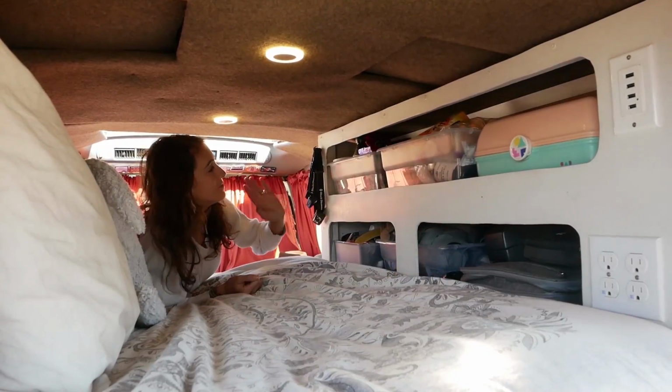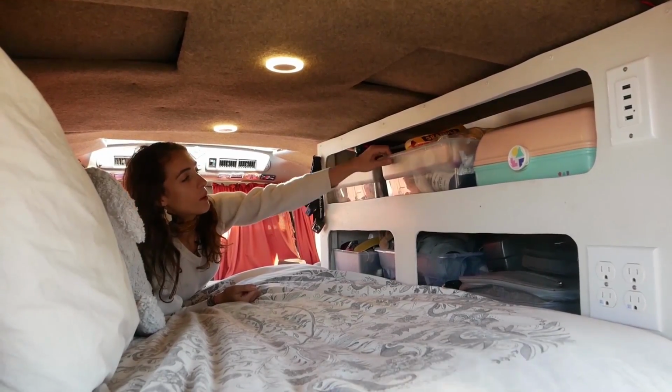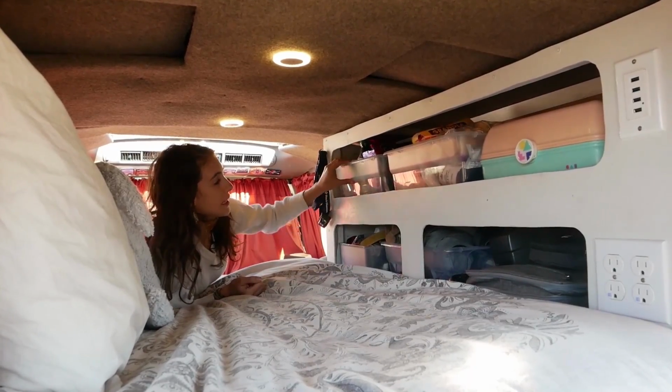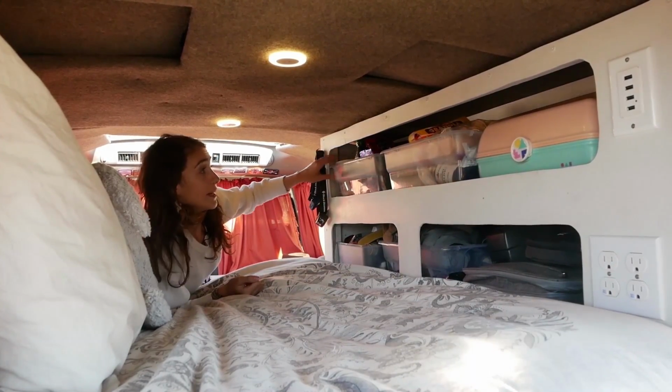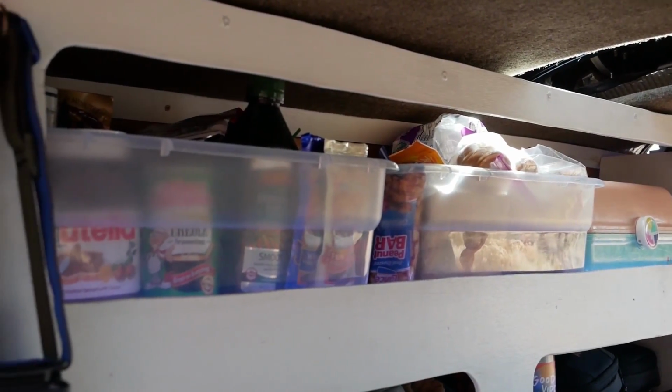The pantry. It is the best. We have lots of junk food right now, but we keep our goodies over here and the stuff that we use a lot right here. So I have my spices, I have my Nutella, I have my ramen, cocoa, all that good stuff.